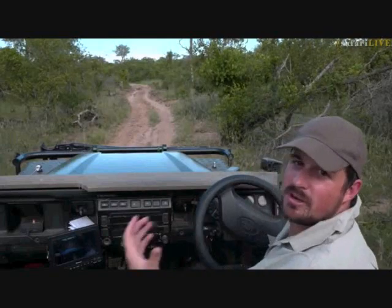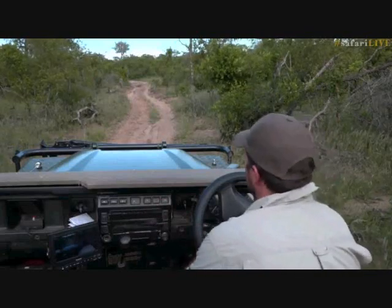Unfortunately, they've gone into a very dense area. It's going to be very difficult for us to follow them, so we're going to carry on and see what else we can find. We're on a bit of a mission to see if we can find any lions this afternoon, so we're going to start heading more to the western side of our area and see if there are any lions possibly hanging around there.